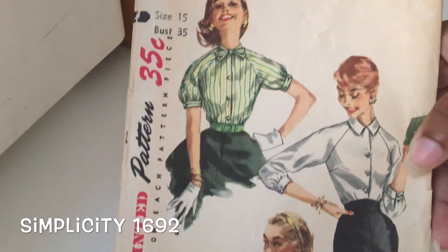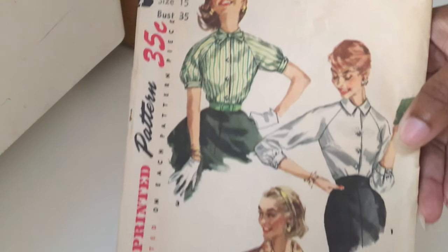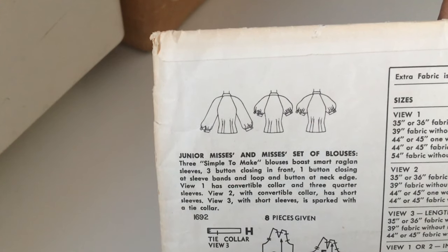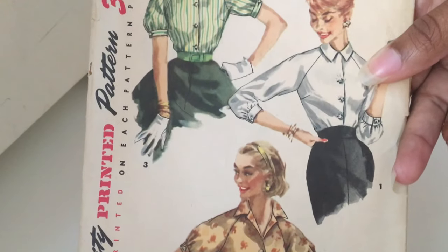Simplicity 1692 is a fun raglan sleeve blouse pattern from 1956. I just can't choose a favorite blouse. They're all adorable. Can't wait to decide to finally make them. You know, with all this free time I have.